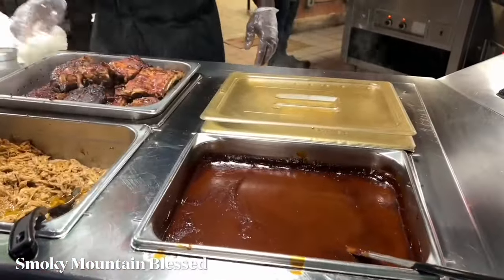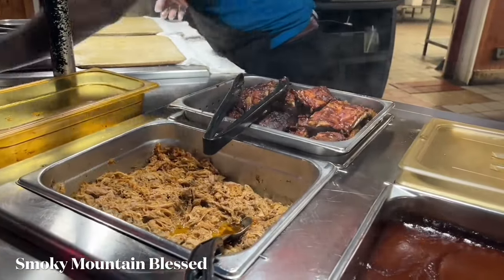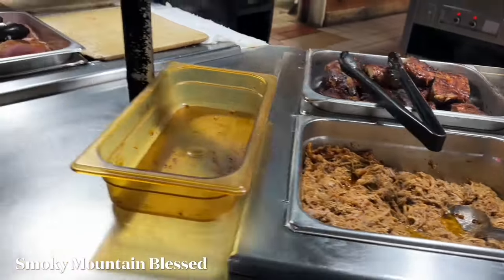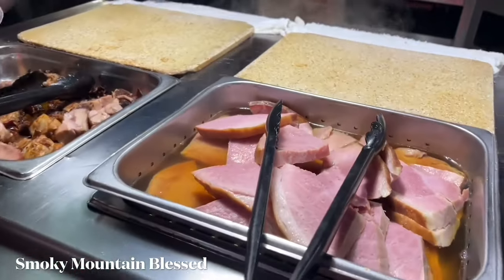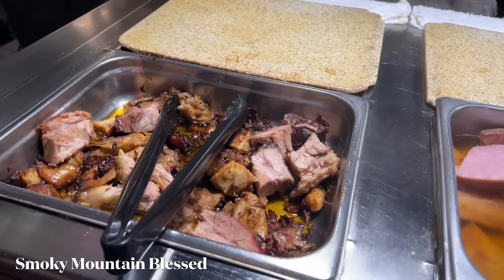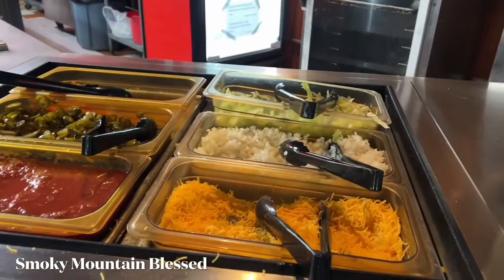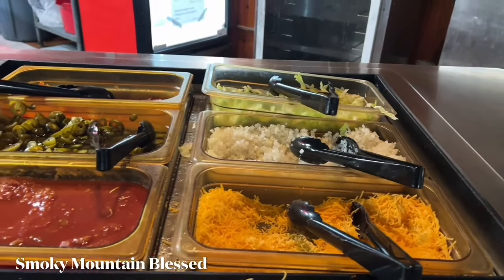Okay, this is barbecue sauce, spare ribs. I had some spare ribs, those are good. There's some pulled pork right here. Now this is smoked pork and baked ham right here. I had the smoked pork, that was good. Here's your cheddar cheese and your onions, and it looks like lettuce in the back.